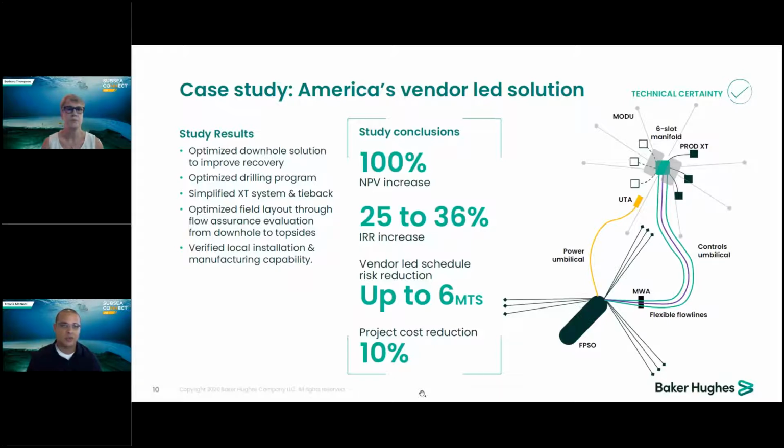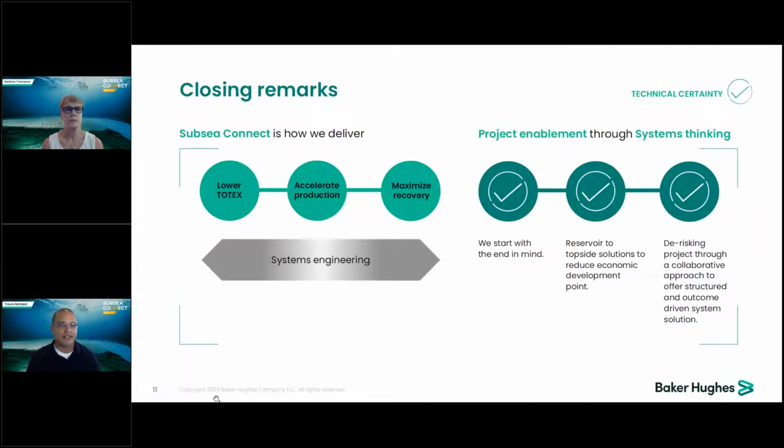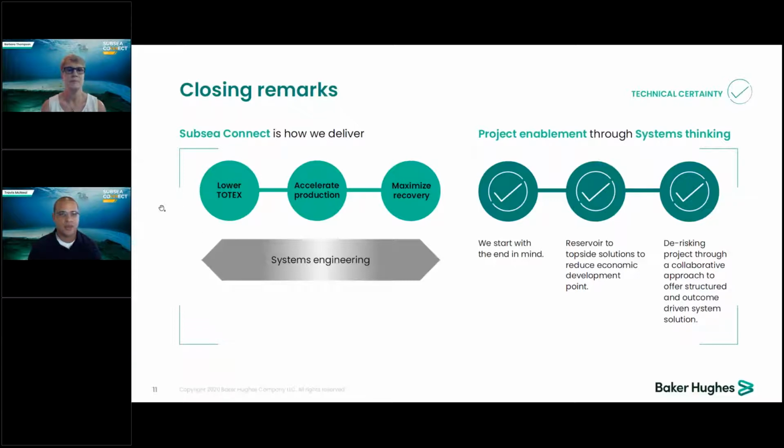Now, really great work by the team here, and we received a lot of great feedback from our client as well. So in closing, Subsea Connect is how we deliver these three enablers that James spoke of earlier. However, all of these are driven by systems thinking, such that we see what our clients see, so that together we can move the economic development points of projects. Thank you for listening, and I will now turn it back over to Mo, and we will go through your questions. Mo.